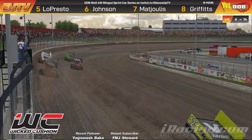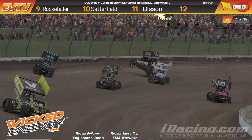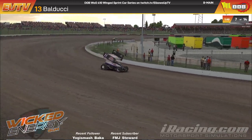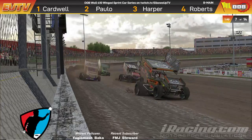I'm going to back it up. See Dustin Griffiths making contact. That's the 12th car of Alex Bison as well. So we can get another look at it because it was Majulis. Both of these drivers trying to come from the rear.